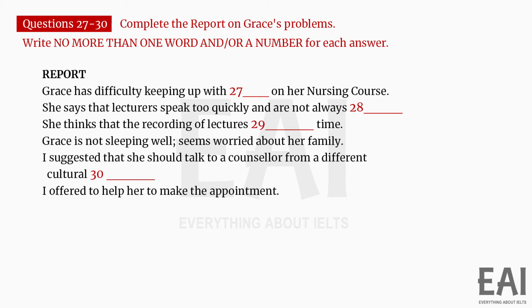Sounds as though you need to talk to someone who can listen in more detail to this situation. We have some really good counsellors from different cultural backgrounds. I know you might not feel comfortable about this, but I could help you make a time today if you like. I'm not sure. It's all rather new. Okay. Why don't you think about it and come back to see me again this afternoon? Okay, thanks. I'm so sorry to be a problem to you. You're not a problem at all, Grace. We're here to help.